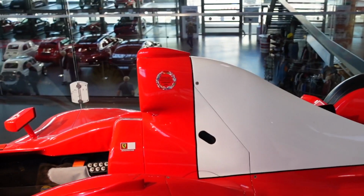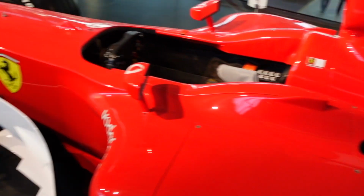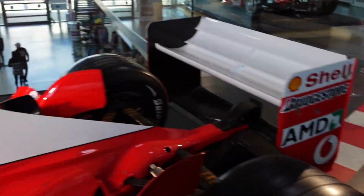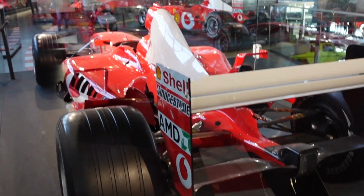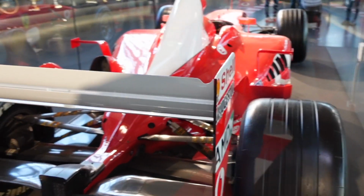Here you have it, Formula 1 Constructors World Championship 2003. So not only the world title but also the constructor title. Also quite a thing. Two separate titles you can get. I think most of the years he won both. So yeah, he had so many wins in the cars.